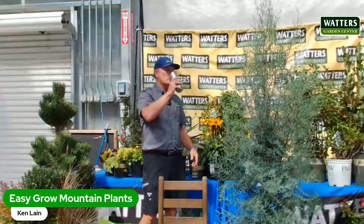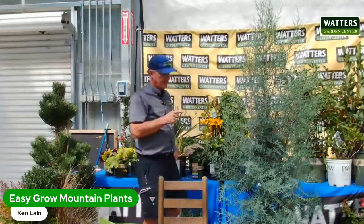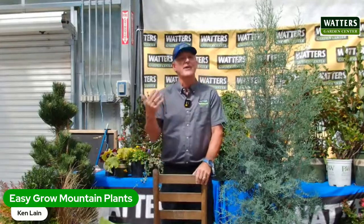This is Arizona cypress. A lot of the junipers you see growing, they're not junipers. They're Arizona cypress, especially at the lower elevations, those valley areas. This is a true native of here. It's sold all over the planet.